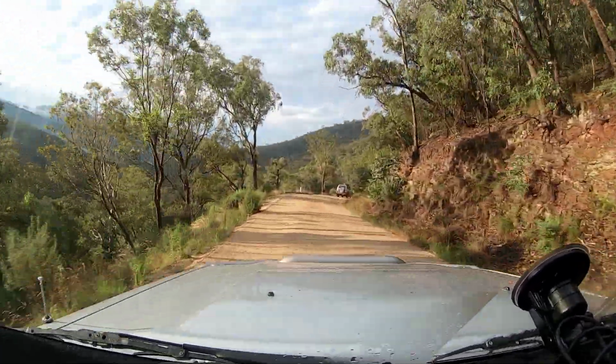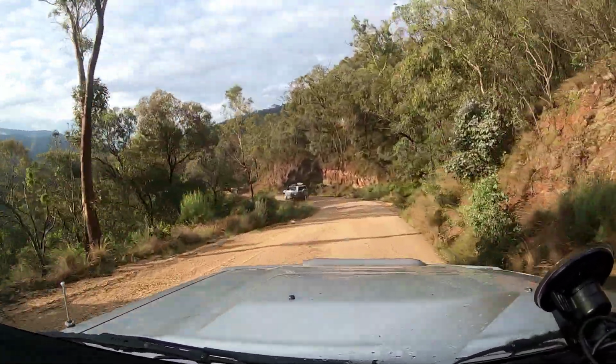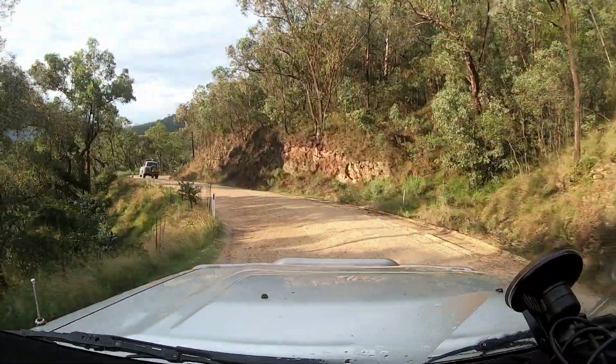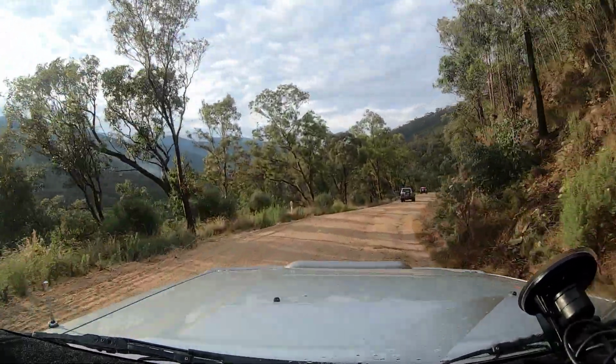And again, with this lovely dappled late afternoon sunlight, you wouldn't think it was the same day where it was belting rain down on us and lightning while we were going up Billy Goat. Absolutely.